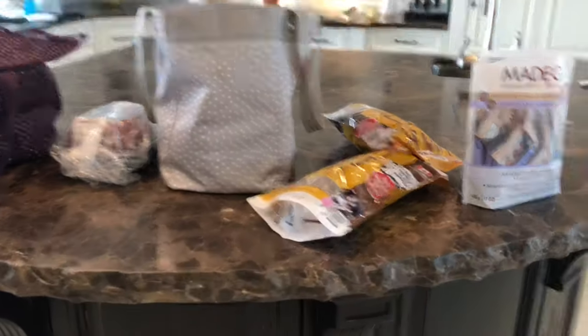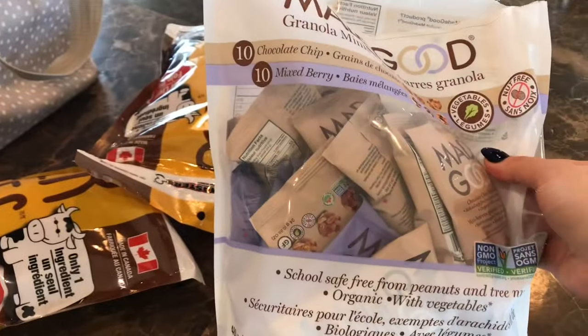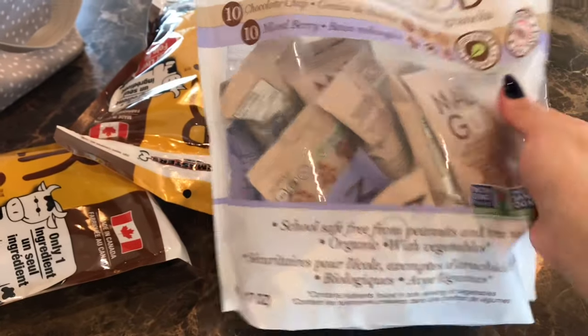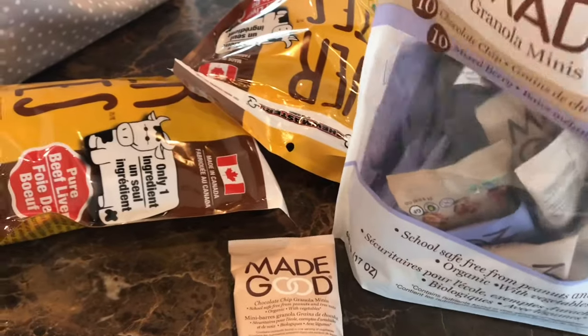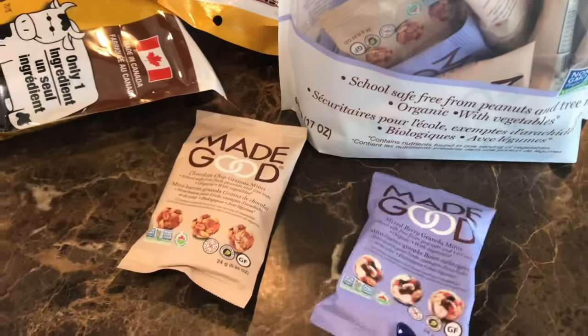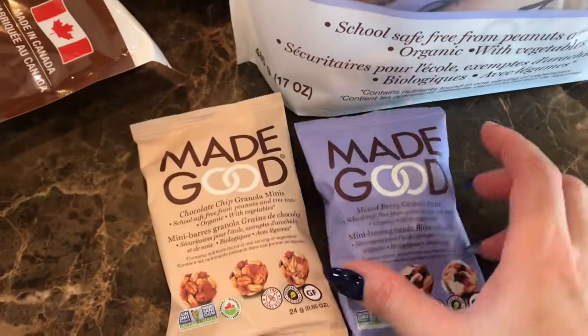So one of the main things I always buy are these Made Good. They're little single individual packets. The kids take them to school in their lunch bags. They are peanut free, so they're a good little snack, and they're labeled. And so there's 10 of these and 10 of the little chocolate chip ones. One is berry, the other one is chocolate chip.